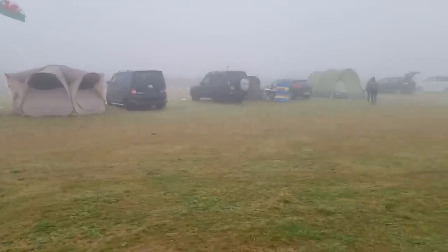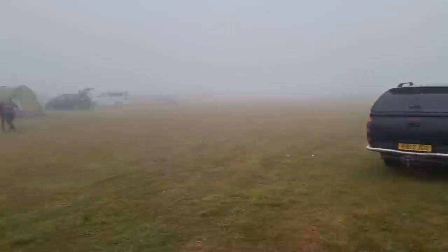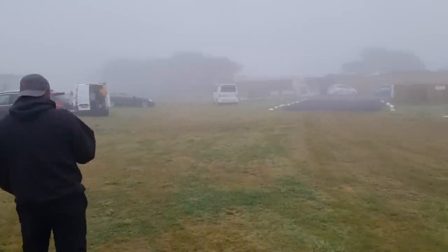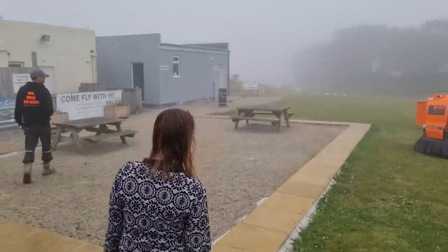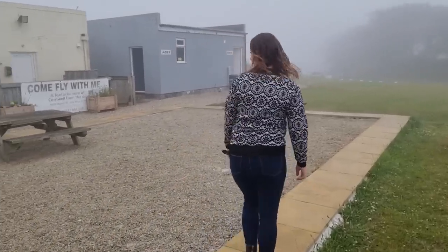Morning, Steve. This is the misty campsite on day one. Still got a few arrivals to come yet. So we're gonna show you quickly an alternative way to dry one's hair. Right, this is Beth and she's got wet hair. She also has a problem whereby she's got no hair dryer plug to work at the moment. So Steve came up with an ingenious idea.